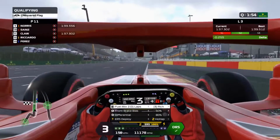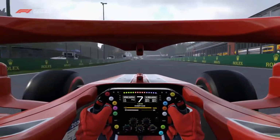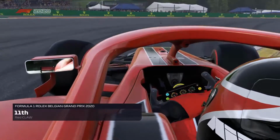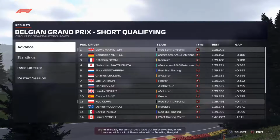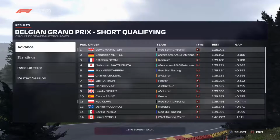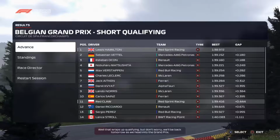As we go across the line, we actually lost time at the last corner, only a 10th gain. What is it going to be? It's going to be a massive failure in P11. That is definitely not where I wanted to be. But if you see, I'm only 4/10 away from Lewis Hamilton, who is on pole position. So actually from 1st to 14th is only 1.1 seconds, which is absolutely huge. So let's see what we can do in this race.